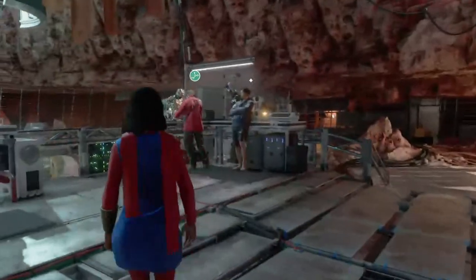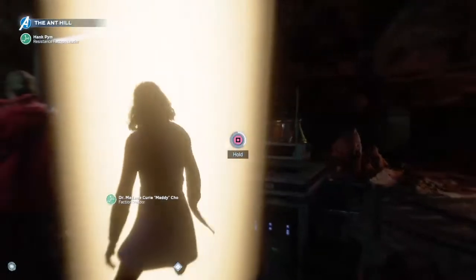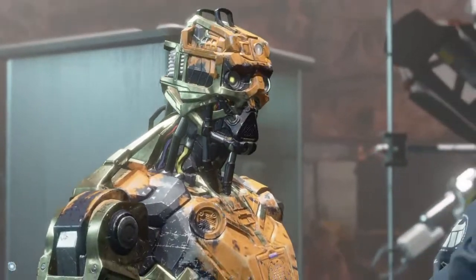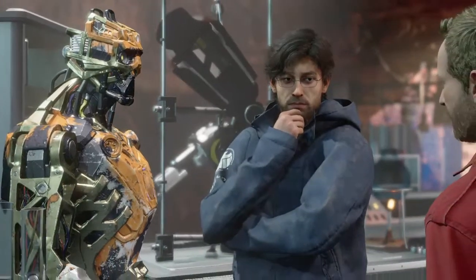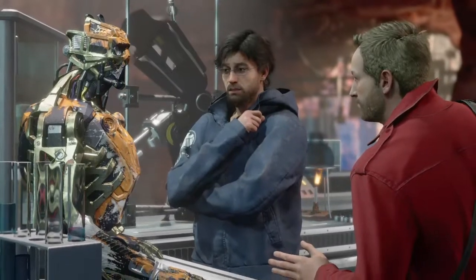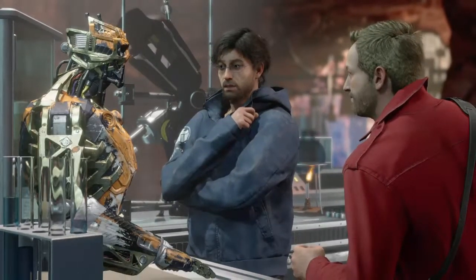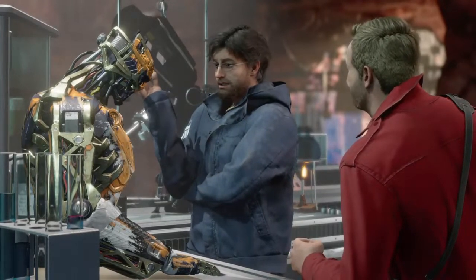Gotta convince Bruce and Dr. Pym to go back to the prison. Roy, I need you to send one of your disposable chassis to the Chimera with a few supplies. And Roy, stealth will be key. Right away, Doctor. I'm gonna say it. It's just genius.